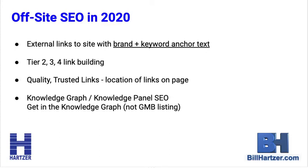Ideally, we want to get our company, or if you are an individual, you want to somehow get a listing in the Google Knowledge Graph. That's different than a Google My Business listing. It's a little bit more difficult to get. That means that your company, or you, have been mentioned in the news.